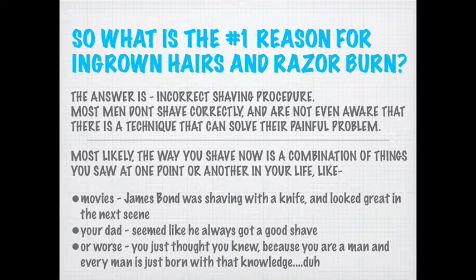So what is the number one reason for ingrown hairs and razor burn? The answer is incorrect shaving procedure. In fact, in the last study by Men's Health magazine, they came up with a survey result of 64% of men claiming they do not actually know how to shave.